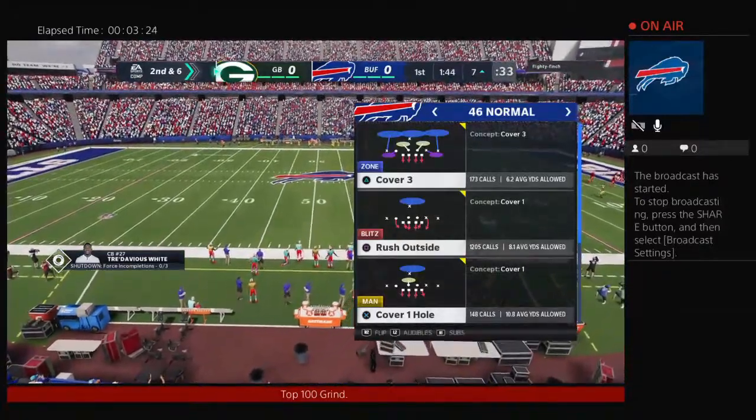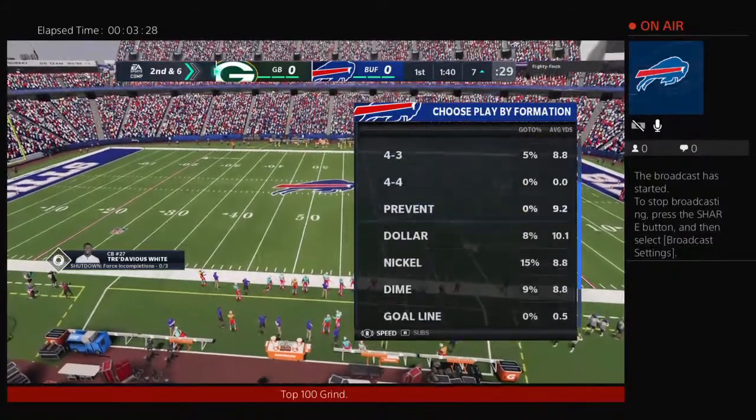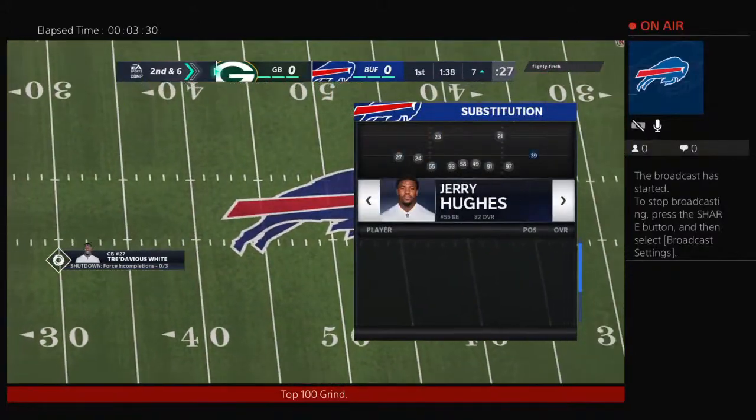A gain of 4. Brandon, all things considered, they have to feel pretty good about getting that type of a gain, considering the blitz that they just had against them.